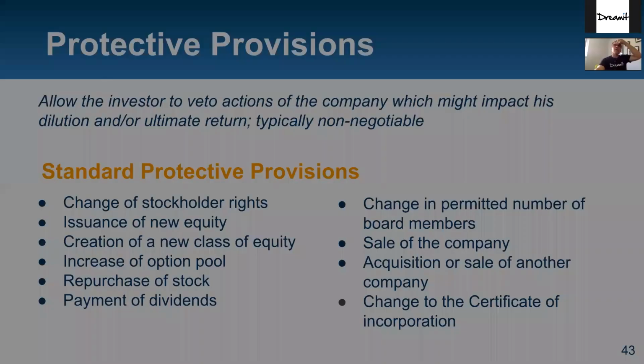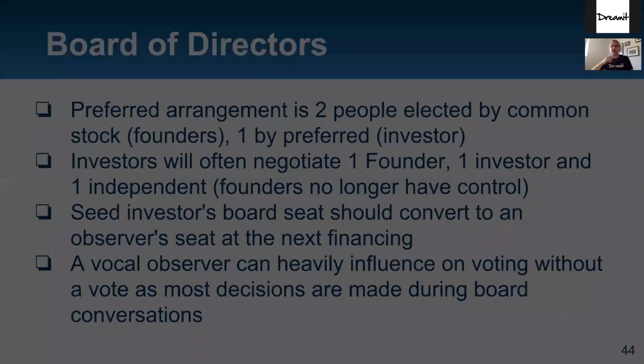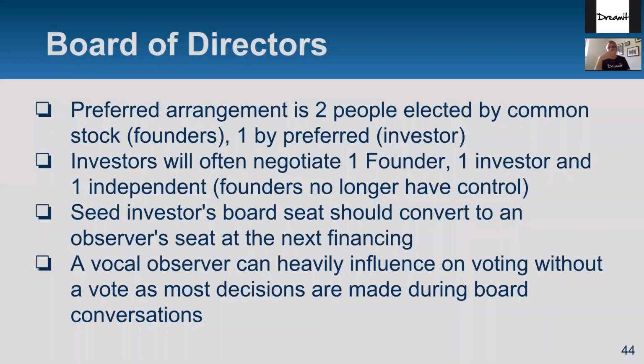Okay. Factors. Again, I just want to hit some of the high points as you go through and closing around. I was just talking to a team about this the other day. Your preferred arrangement early on is that 2 people are elected by the common stock and 1 is preferred by the investor. But investors will often negotiate and say, well, you know what? Now that I'm coming in and I'm going to be a VC, we can have 1 founder, me as the investor is going to take a board seat, and then let's have 1 independent board member we agree to.